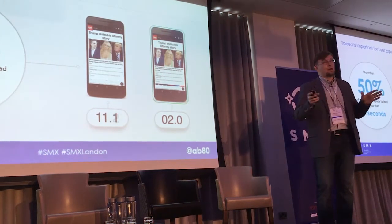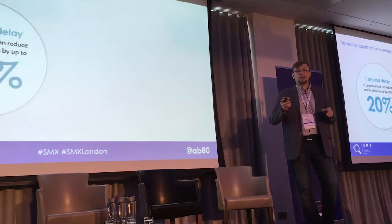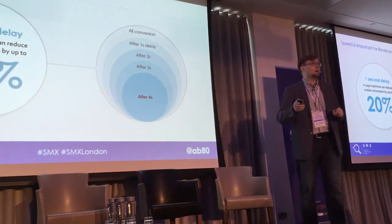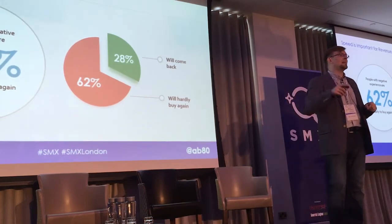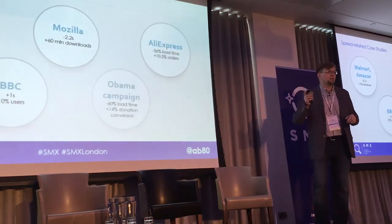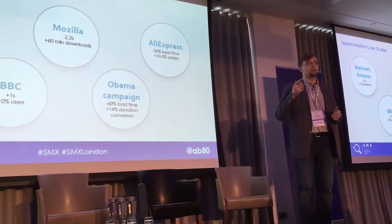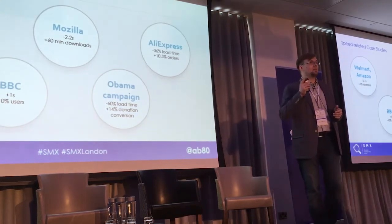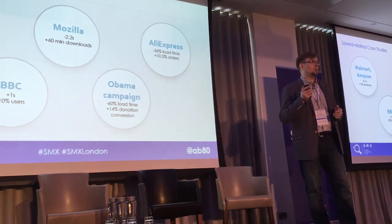And of course, time is money, and in fact, page speed directly affects how much money we make. For example, in retail, a 1 second delay in page load time can reduce mobile conversions by up to 20%. If people have a negative experience on your mobile pages, they will be 62% less likely to buy from you again. And numerous case studies support these findings. For example, a couple of years ago, both Amazon and Walmart held similar research independently and found out that 100 milliseconds extra load time costs both of them 1% of their revenue, which is billions actually.